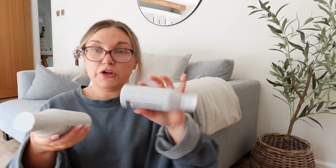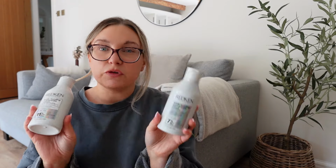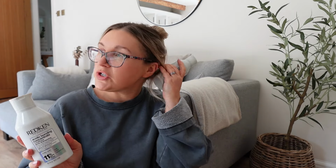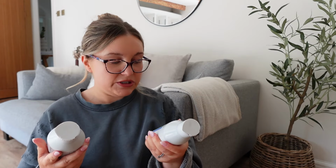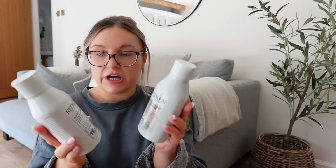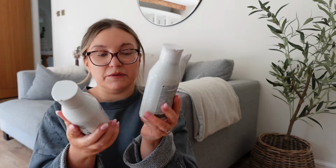I've got myself a new one to try. So I've got the sort of golden bottles and I've used those. And they're like a moisture injection one, I think. But this is the Acidic Bonding Concentrate Shampoo and Conditioner. I've heard people absolutely rave about this. If you've tried this combo, let me know what you think of it.